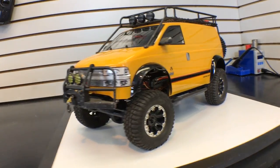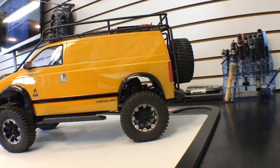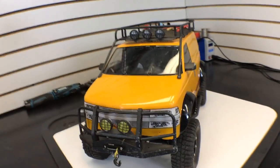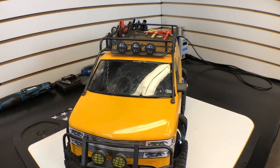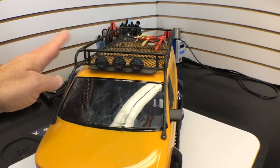All right, so let's take a closer look at the Axial Adventure van that I built here. I just remember having so much fun building this rig. And even though I was thrashing to get it done, it was a blast. Working with my brother was really cool to create some of these accessories or modify some of these accessories.